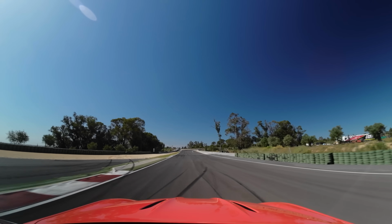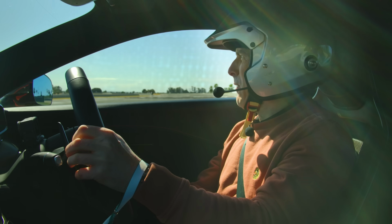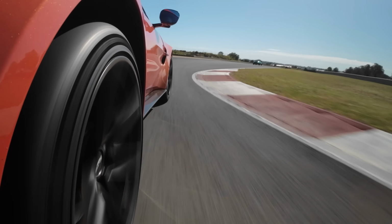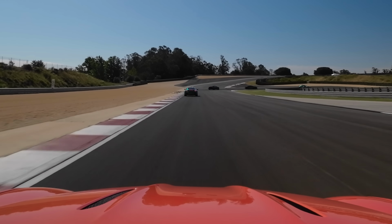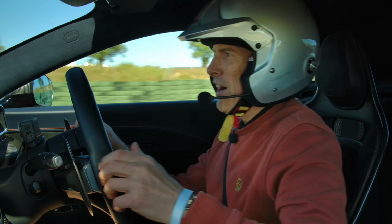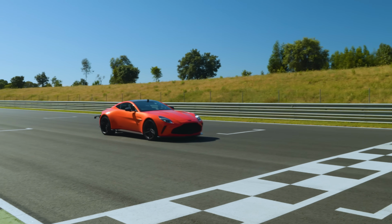It's quite interesting. I think I might be quicker in a 911 Turbo S, but this is definitely more mobile, feels wilder, and now we're behind the other cars. Right, that was a lot of fun. Now, let's do a 0 to 60 test.